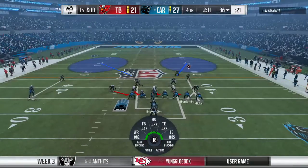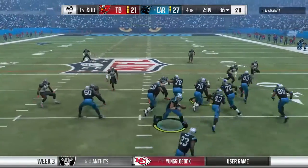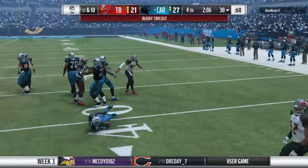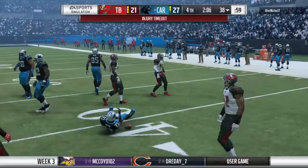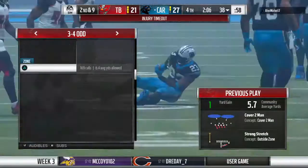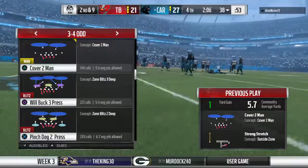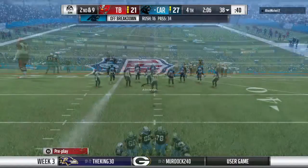They don't need to run another play here before the 2-minute warning. Let's see if they do it anyway. And he'll get this up to about the 38-yard line. Now whistles here, and it looks like we've got a Panther that's having some difficulty down there getting up. While the trainers take a look, we'll step aside.